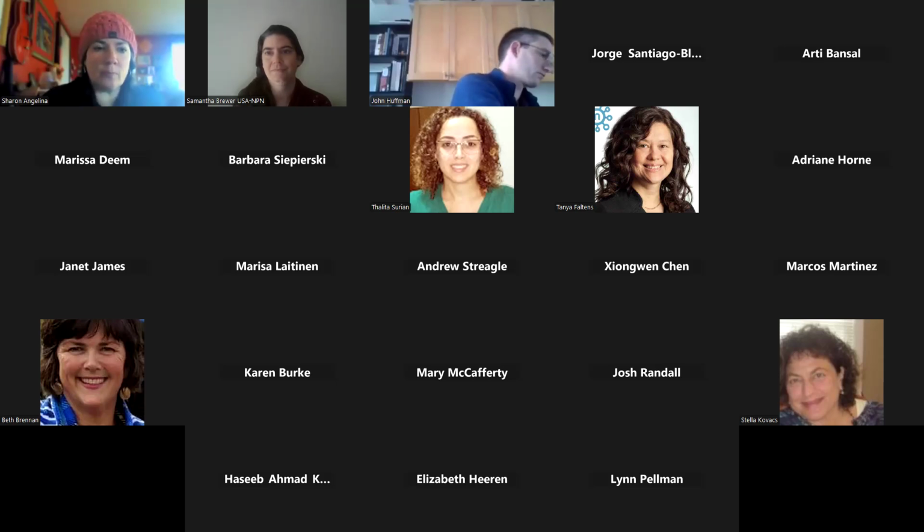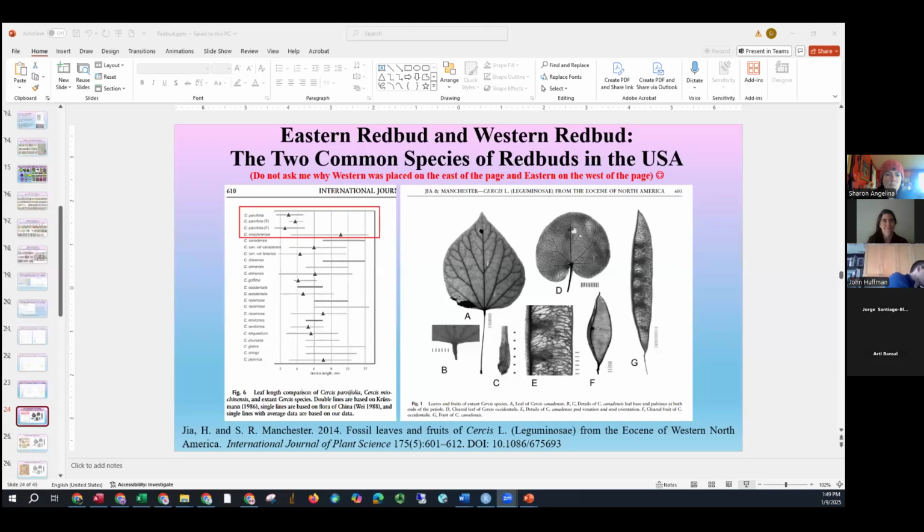Okay, so I showed this slide, but didn't emphasize the difference sufficiently. This one, the shape of a heart, is Eastern redbud. This is a typical leaf of Eastern redbud. Not rounded, kind of semi-elongated, often with an indentation here that makes it look more like a heart. That's in the Eastern United States. That's Cercis canadensis, which, by the way, is not very common in Canada.